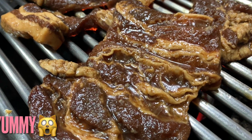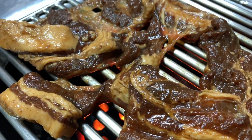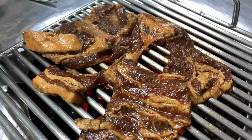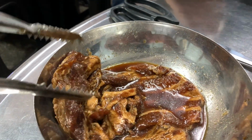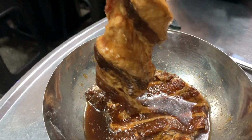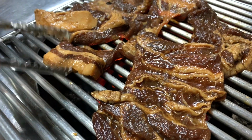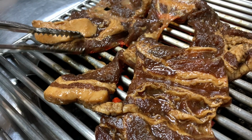Gogi means grilling meat, typically pork. This is often prepared on charcoal grills built into the dining table. This pork is marinated in grated pear, soy sauce, brown sugar, sesame oil, minced garlic, and gochujang, red pepper paste.